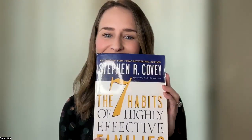A couple of others that we love. This is a classic, Seven Habits of Highly Effective Families by Stephen R. Covey. Just a really great book that has been around for a while, but just a really great resource. I like a lot of Stephen Covey's other work as well, like The Leader in Me, but definitely recommend the Seven Habits of Highly Effective Families.